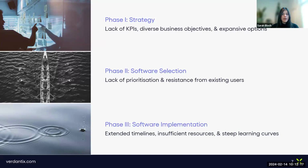So we believe that there are 3 key stages to a successful EHS technology deployment: strategy development, vendor selection, and implementation. We often see corporates falling into common traps across each of these stages, so I just want to touch on a few of those now.